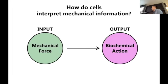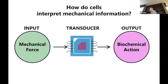And so the question that we have in the lab is to understand how this relationship is carried out by cells. That is, how cells sense mechanical forces and how those mechanical forces can then trigger some sort of biochemical or gene expression change. In particular, we're interested in engineering this relationship. So we can think of this input-output relationship being mediated by some sort of transducer, something that can sense a mechanical force and then change that signal into something like a gene expression output. Okay.